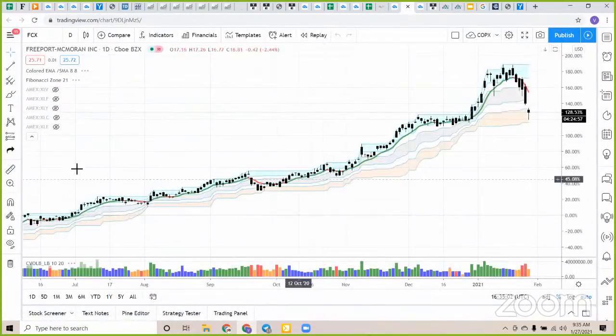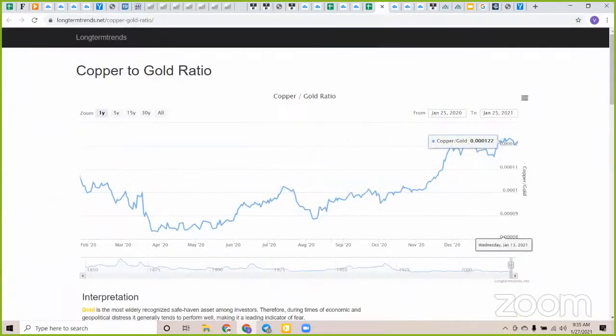And here's just a look in the short term of Freeport-McMoRan. Again, this is your second largest position in copper miner COPX. You can just see this massive, massive bull market forming. And again, what are our predictors telling us? It's in a clear uptrend. We're recovering.